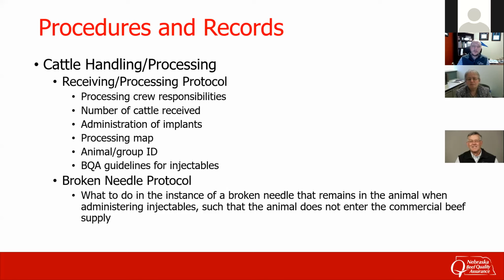I've already talked about cattle processing and looking at that map, having certain things on there about how many cattle were processed, how you're administering your implants, things like that. Broken needle protocol, very important. This is just what your feed yard does in the instance of a broken needle to ensure that that animal does not enter the commercial beef supply.